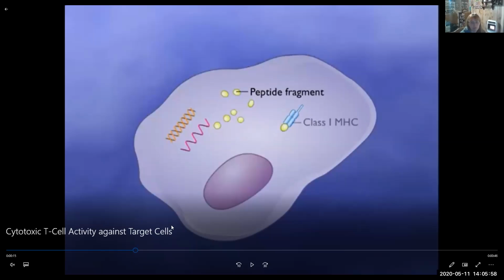Now we talked about class 2 earlier. The antigen presenting cell used a slightly different protein receptor. It looked blue and elongated, if you remember, but it's a different type of MHC. What is this? I know it says peptide fragment, but in our discussion, we would think of it as the what? Antigen? Right, the antigen. So here comes that antigen that this cell is going to present on its surface.